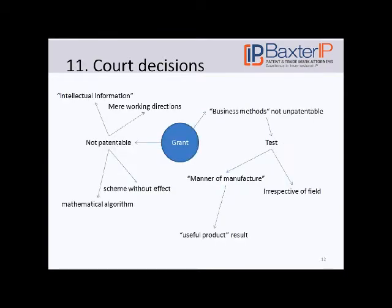Then lastly, we have Grant. Now, in this case, Mr. Grant tried to patent an asset protection method. But even though this claim was held not to be patentable, it gives us some valuable insight into what is and what isn't patentable. On the right-hand side, we can see that the court said that business methods are not unpatentable. So it doesn't matter whether you can call something a business method or not. The test is whether it is a manner of manufacture, irrespective of the field in which the technology lies.